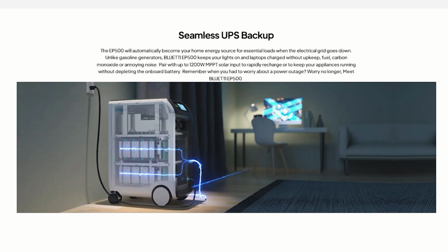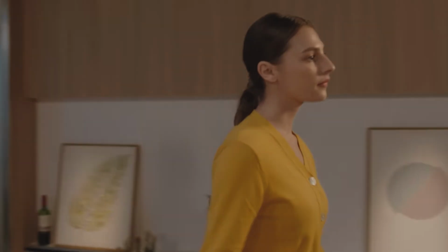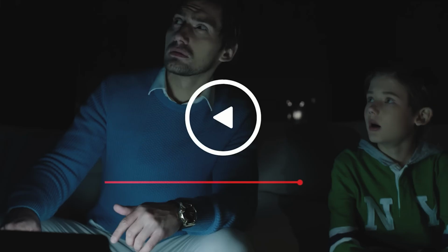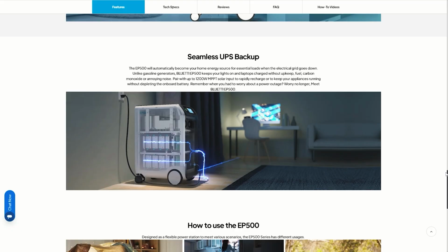So you can have this set up for seamless UPS backup. The EP500 will automatically become your home energy source for essential loads when the grid goes down. Unlike gasoline generators, Bluetti EP500 keeps your lights on and laptops charged without upkeep, fuel, carbon monoxide, or annoying noise. You can use these inside. They do not produce any sort of exhaust, and they are very quiet.